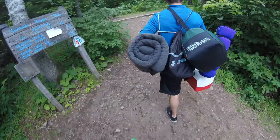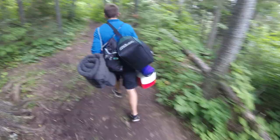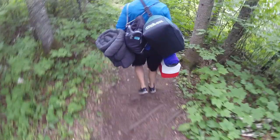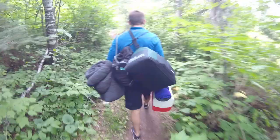Hey, there's the gear. This is cool though. Normally I pull up right to the campsite and drop my stuff. Yeah, I like this adventure. This is the first time I've done a walk to the site. A hike. Yes. Whatever. Not a walk. Hike.